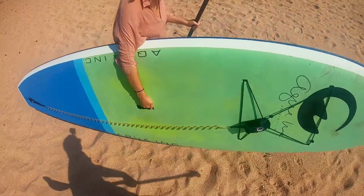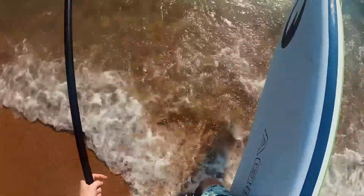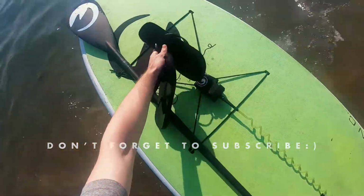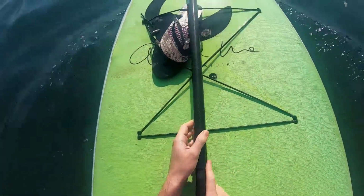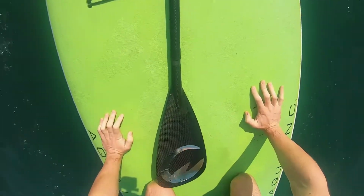Got the GoPro. Is it filming? Yeah. Got the head mount. Ready to go. If you hit anything, don't worry, it's pretty sturdy these days.